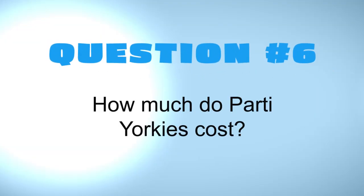Question number 6. How much do Parti Yorkies cost? Now let's face it, for most of us, price is an issue. But before we can properly answer this question, we have to address price versus value. Now when a buyer asks a breeder, how much does your puppy cost? And the breeder responds, the buyer will make a decision based on his or her perception of value.